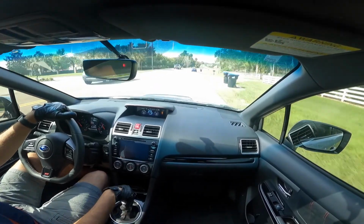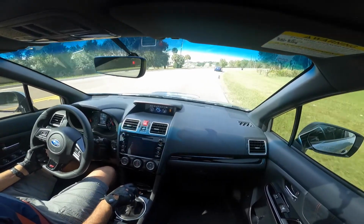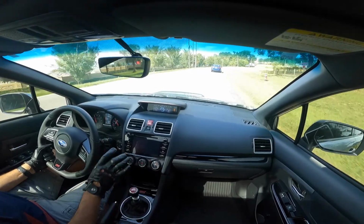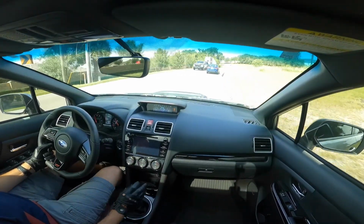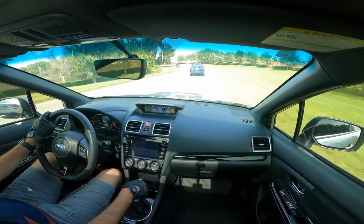But this car feels good the way it is. It feels good stock. I'm happy with it, definitely happy with it, but I do feel like it could definitely benefit with a slight tune. Just a minor stage 2 tune, nothing big. All right, this guy killed my whole trip. I'm going to have to do this again.